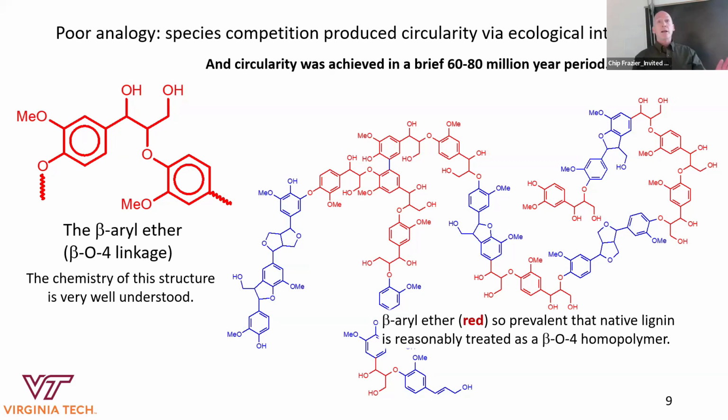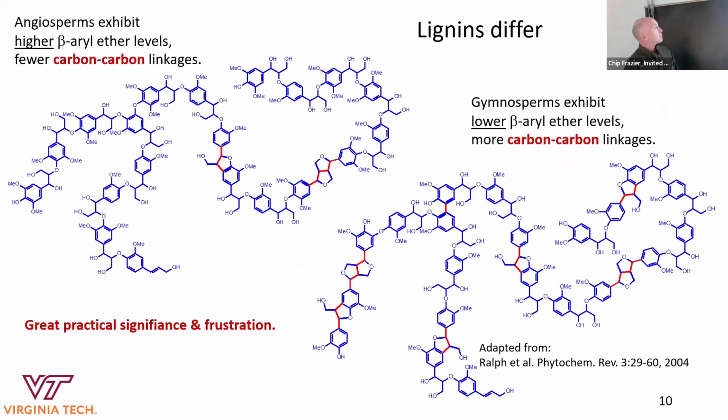Now, I must point out native lignin, not technical lignin such as Kraft. A valid way to deal with native lignin is just to treat it as a beta aryl ether homopolymer and just focus on that functional group alone. Of course, it won't be completely efficient, but it's highly efficient.